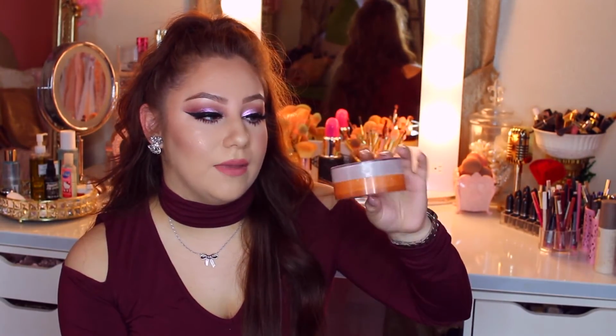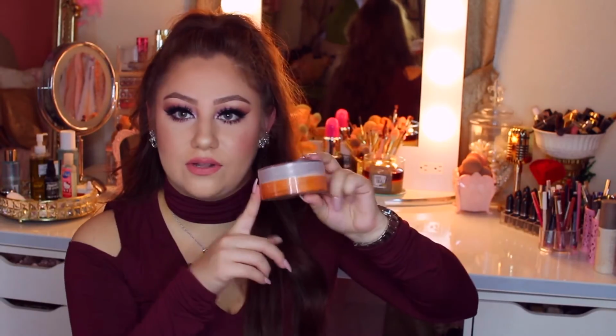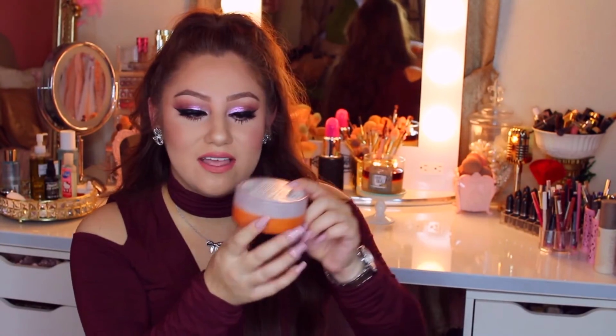You guys know the drill. I've shown this in multiple tutorials, pretty much every single tutorial I believe, and it just works amazing. I love this powder, and I love that it lasts for such a long time because I can literally use this for like 5-6 months and I'll still have enough. Right now I've had this one I believe since like September or something, and it's lasted me this long.